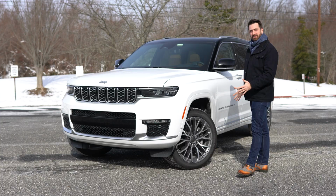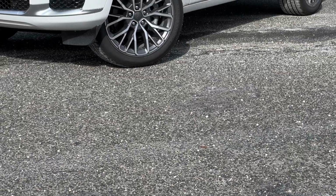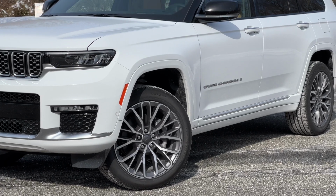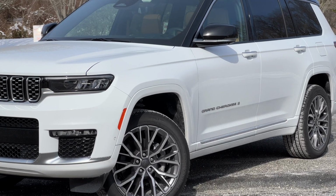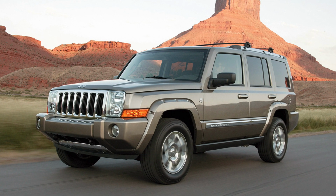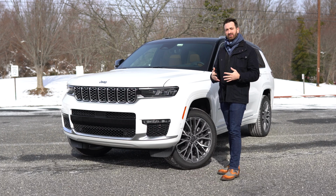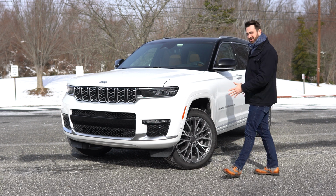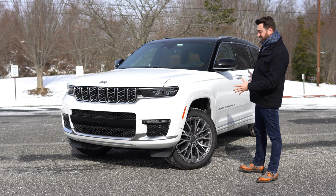This is all brand new by comparison, and this being the Grand Cherokee L is a three-row crossover, which is new for the first time in Grand Cherokee history. Jeep, back in those WK days, did come out with the Commander, which was kind of the same concept of a stretched wheelbase, but it was really not that well received, and not a lot of people bought it. So this is a different effort. It is much more cohesive, if you will.